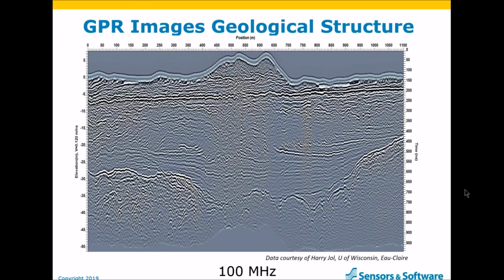Here is the best 100 megahertz data that I have ever seen in 28 years of looking at ground penetrating radar data. Collected by Dr. Harry Joel from the University of Wisconsin-Eau Claire. This data was collected in the Upper Peninsula in Michigan near Lake Superior shoreline. Penetration is 50 plus meters. It is very rare to achieve such deep penetration with GPR, but this image shows that it can be done. This site obviously has little or no clay. GPR lines like this one are one reason why I like 100 megahertz antennas.